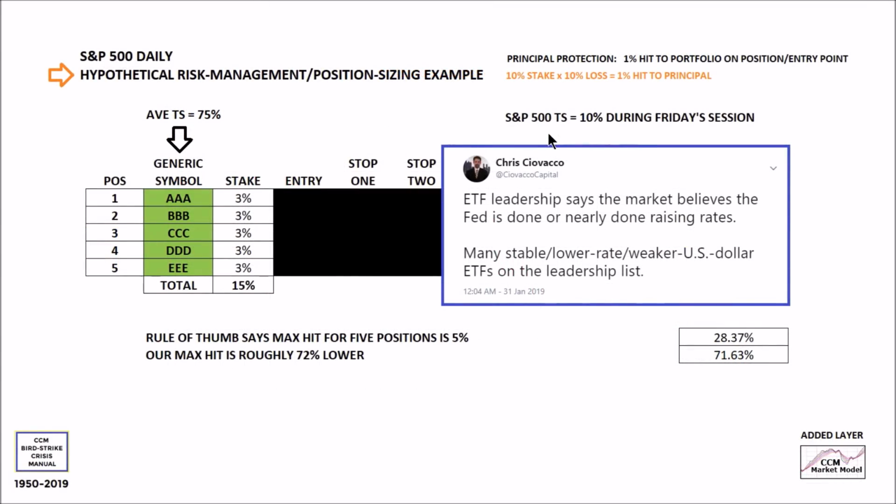So the answer to the question, why are we holding so much cash? The answer is it's the market's risk-reward profile, the facts that we have in hand. And as we noted on Twitter this week, the ETF scoring system and stack rank tells us that the market, for the most part, believes that the Fed is done raising rates or nearly done raising rates. And the strong employment report on Friday, February 1st, threw some doubt into that stance.